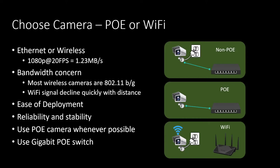So there are three ways you are able to set up surveillance cameras. The first we have is non-PoE. The PoE stands for Power Over Ethernet. Here the camera is plugged into a standard network switch and a power source separately. The second one is Power Over Ethernet, where the camera receives power and network connection through the same Ethernet cable and a PoE-enabled switch. The last is Wi-Fi. Wi-Fi enabled cameras receive network connection wirelessly from the router, and the power is through a standard power outlet.